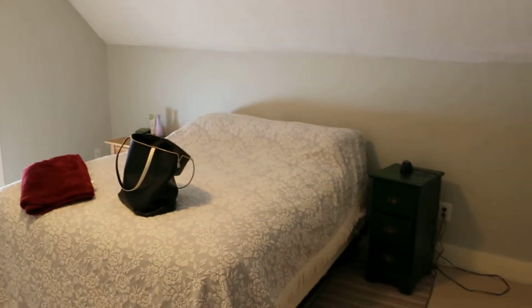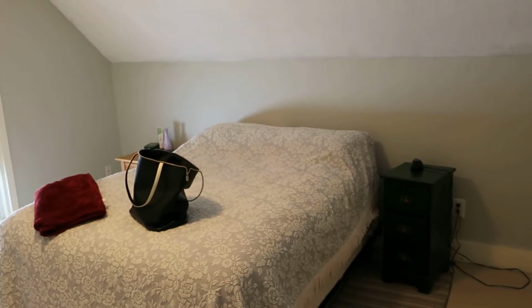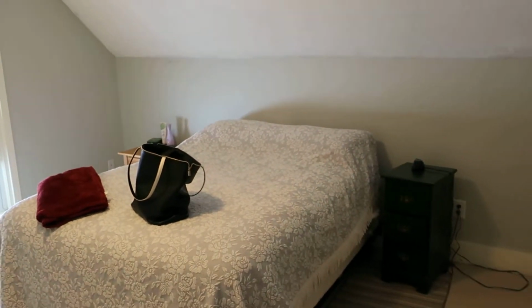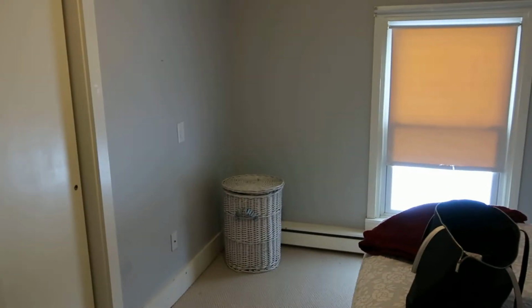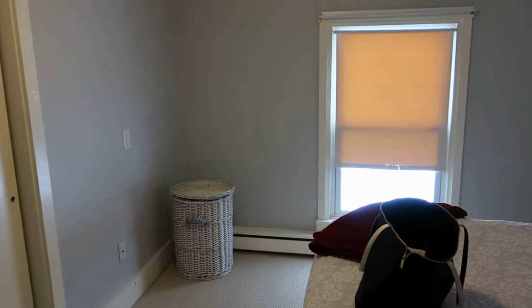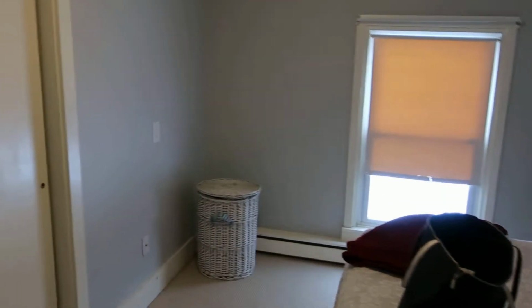This is one of the bedrooms. I think all the bedrooms would do king size beds. That's pretty unusual. Most of the time these old houses have got kind of limited bedroom spaces. You know, they'll have a couple bedrooms that might do a queen or full, and a couple that will do small, that kind of thing.